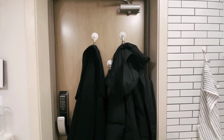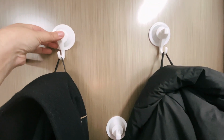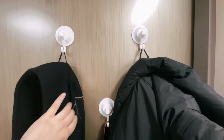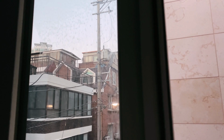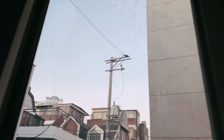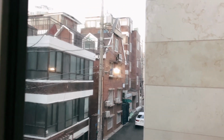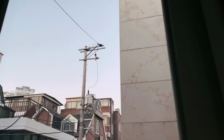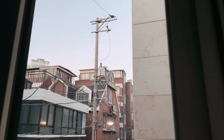Because there's no real space for my jackets, I bought those suction cup hooks. I don't know what to call them, to be honest. Yes, now I quickly want to clean my windows. I think you can see how dirty they are. Okay, way better. This is so satisfying, you know?